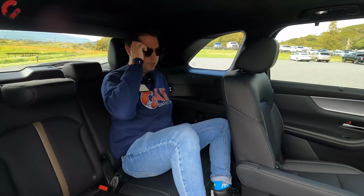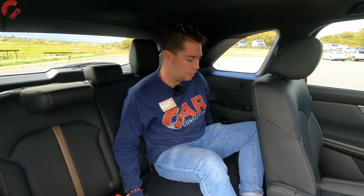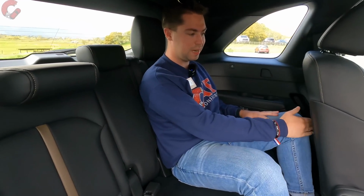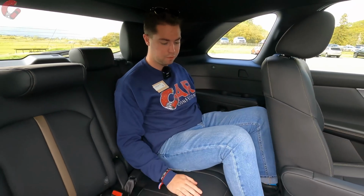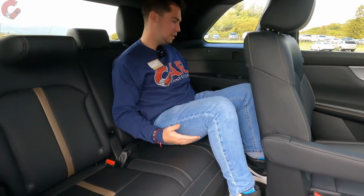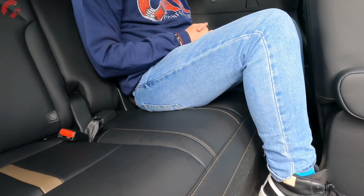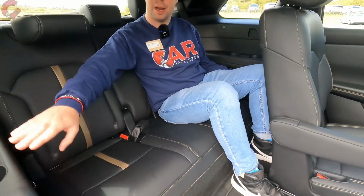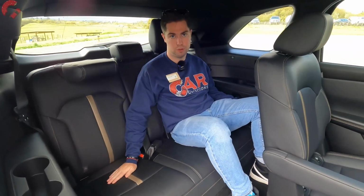And the third row is going to be pretty nice in this new CX-90. It's going to be pretty class competitive. We have a couple inches of space between my knees and the seat back, and I'm 5'9" for reference. The thigh support is not fantastic, but it's okay for a vehicle in this segment. We're also going to have vents integrated down here in the bottom, USB ports, and 2 cup holders.